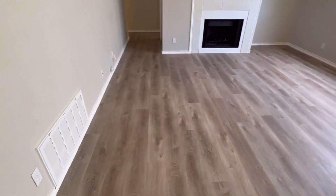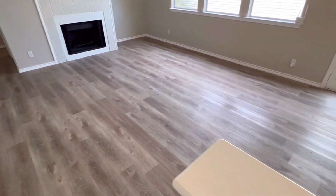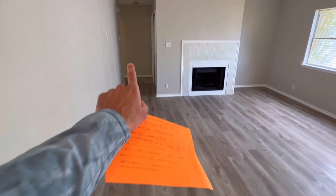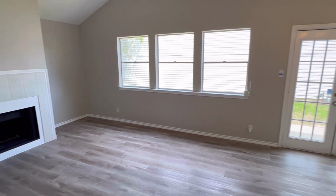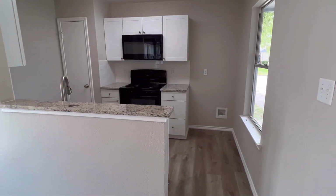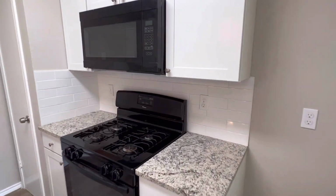Coming in, obviously you've got 946 square feet, so you pretty much come into it all at once. We've got our living room, which backs up to 3 bedrooms sharing a bathroom, a wood-burning tiled fireplace, and our kitchen. That's a nice thing because it's such a small kitchen. They actually did a pretty nice reno on it.